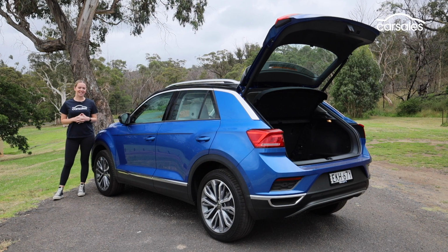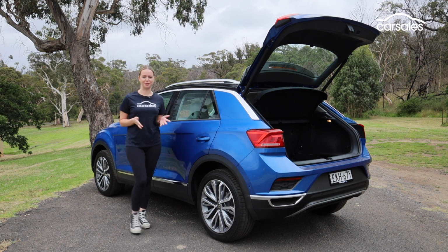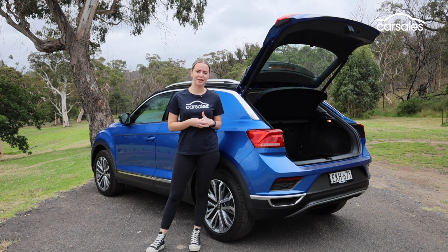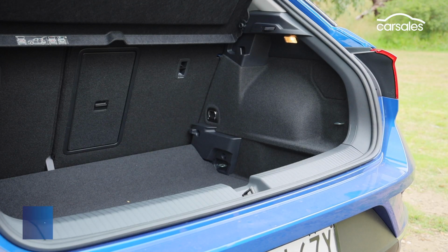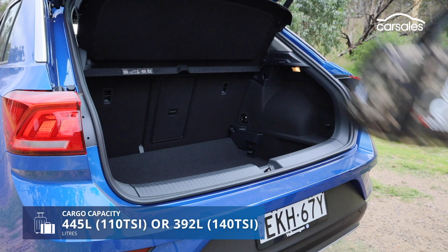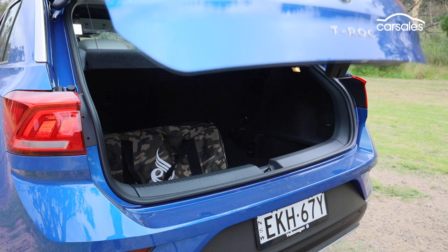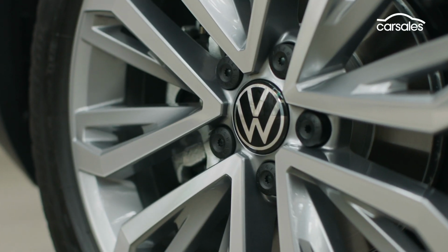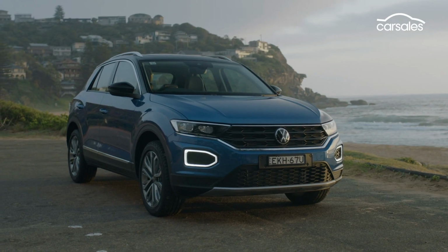Well, there's a few reasons we can think of. First off, this T-Roc is $7,000 cheaper than the 2-litre turbo petrol version. Yes, it may get a smaller 1.4-litre engine, but that's mated to a proper 8-speed torque converter automatic, not Volkswagen's dawdling DSG. And because the 110TSI is front-wheel drive, there's also extra boot space. That means it beats rivals like the Mazda CX-30, Skoda Kamiq and Toyota CHR when it comes to luggage carrying capacity. Other standard features include 18-inch alloy wheels, LED headlights and taillights, chrome roof rails and rain-sensing wipers.